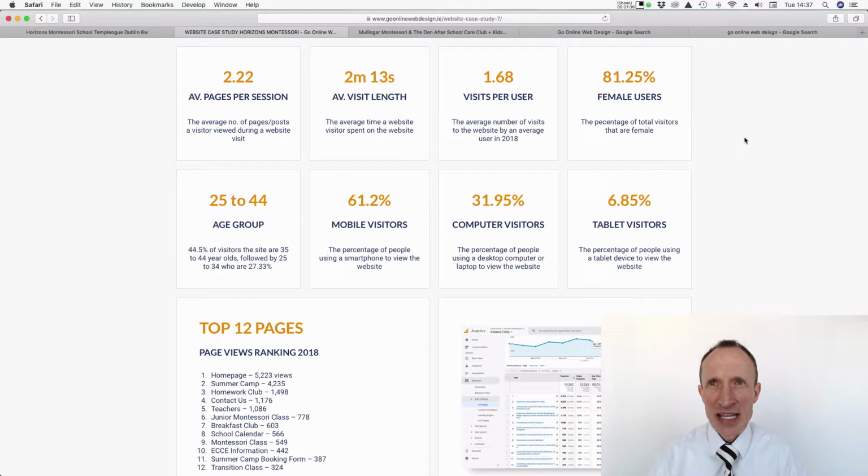and you get a good breakdown here on the demographic. 81% of the users to the website are female, and the main age group is 25 to 44. The biggest age group is 35 to 44-year-olds. They make up nearly 45% of visitors, followed by 25 to 35-year-olds, who make up about a quarter of the visitors. 61% of visitors are doing so on a mobile device, so they're on a smartphone when they're visiting the website. 6 out of every 10 people.